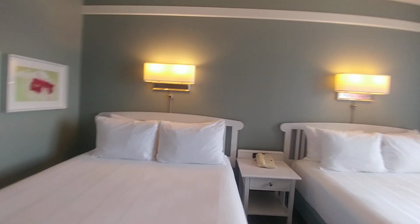And if you notice, these headboards and lights are different when you get to the second guest bedroom, which has its own door to close itself off. Got an accessible shower here. Oop, better turn on the light. There we go. There's one. Oh.